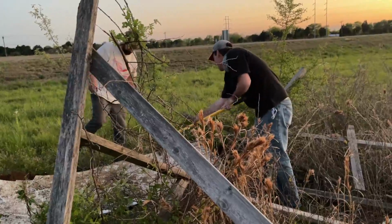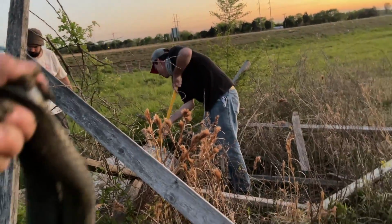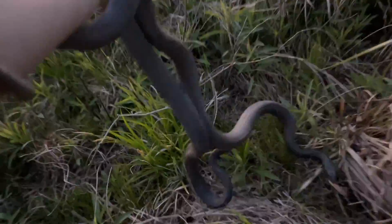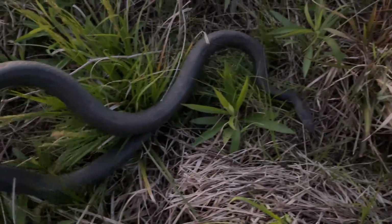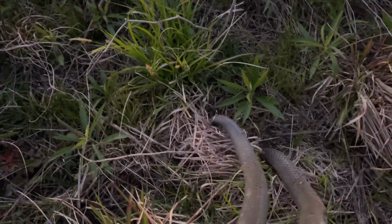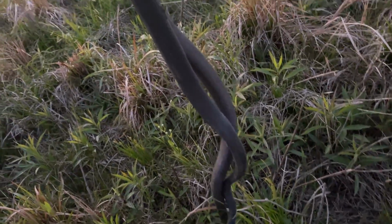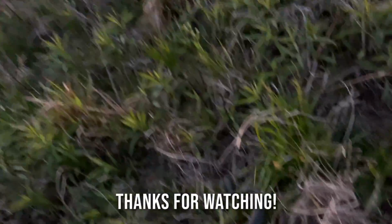Dang it. Alright guys, well I lied. We found one more board, and underneath it was 2 more gigantic black racers. I know the quality of this is awful because the lighting is terrible, but really cool. Good to at least round up this video with a couple snakes. So anyways, I'll end it here. Pretty cool. 2 more snakes to end the day. Nice big black racers.